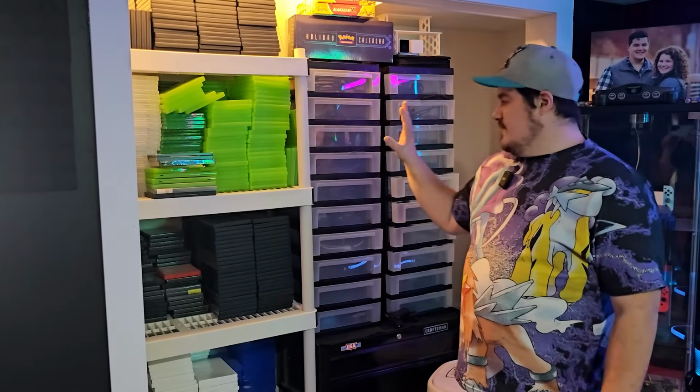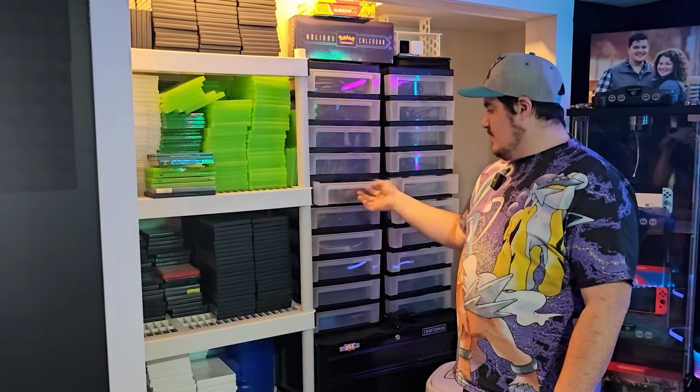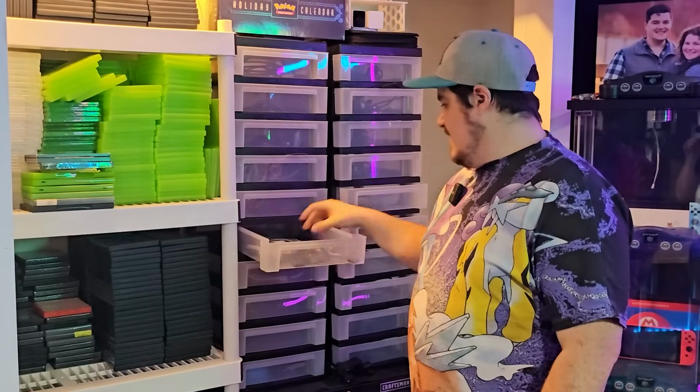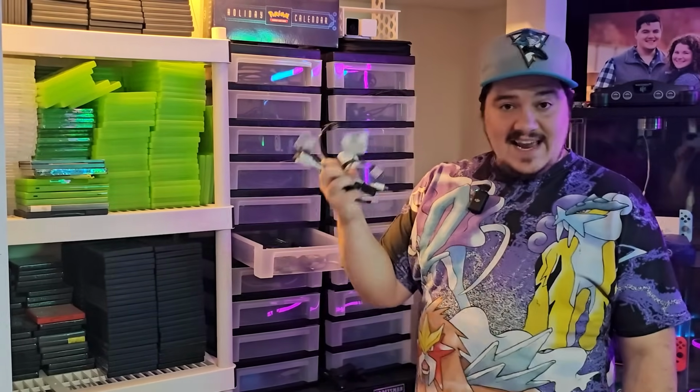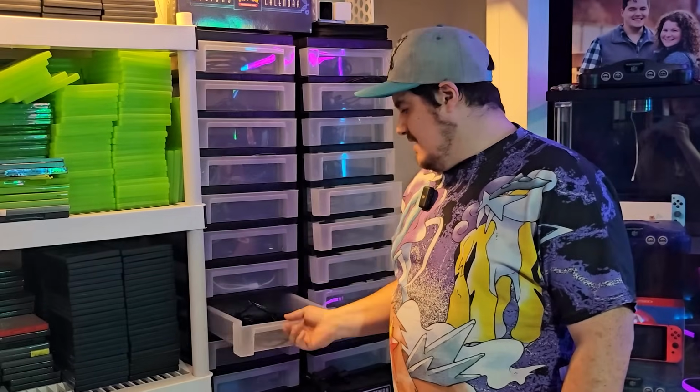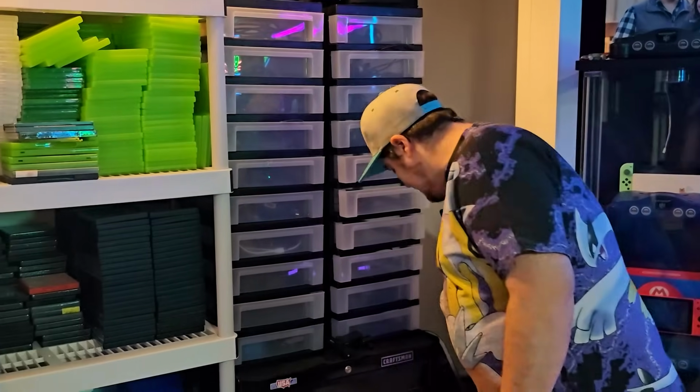Finally went through and organized all of the extra cords that I have that are not necessarily controller or console related. Like these are dongles. I hate dongles, but they exist for a reason. All kinds of random cords, etc. I will show you all this.